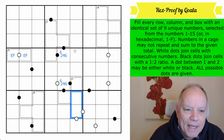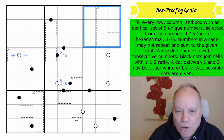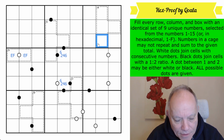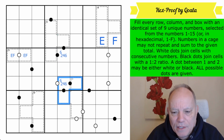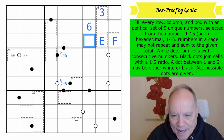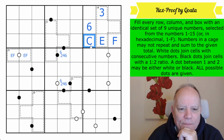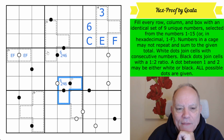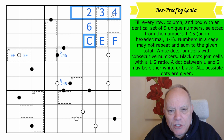Okay, I'm going to make an aide-memoire up here of the digits that we are going to be using, because we are getting some information on them. We've got that E and F are definitely being used, so let's put them there. We now know that 3, 6, and 12 will definitely appear in one of these groups. So let's just randomly choose cells. 3, 6, and 12 would be C. Actually, maybe it's not that hard for me to know which letter is which digit. Anyway, 2 and 4 must appear in the other black dot sequence. So that's 7 of our 9 digits straight away.